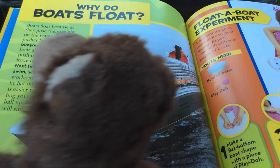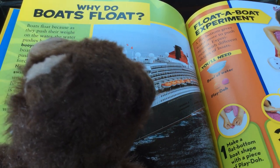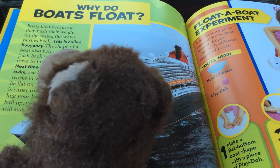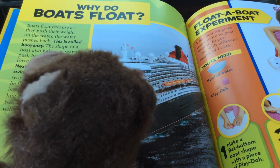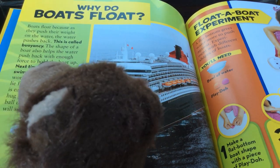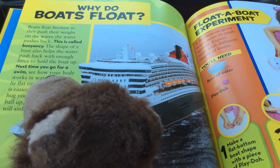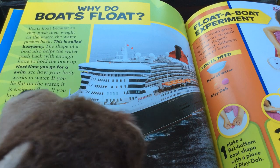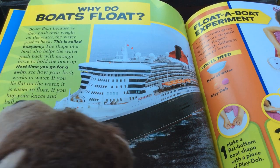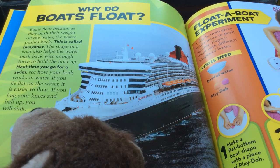Why do boats float? Boats float because as they push their weight on the water, the water pushes back. This is called buoyancy. The shape of a boat also helps the water push back with enough force to hold the boat up. Next time you go for a swim, see how your body works in the water. If you lie flat on the water, it is easier to float. If you hug your knees and ball up, you will sink.